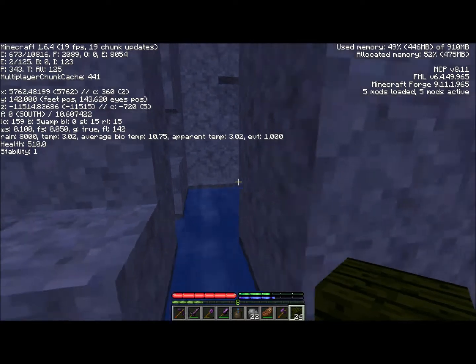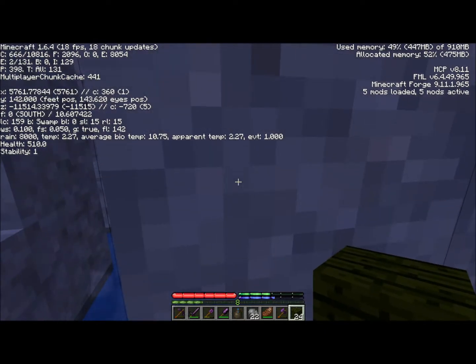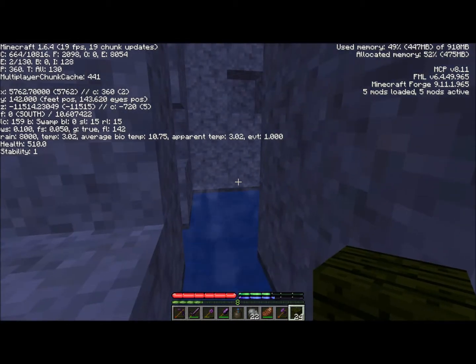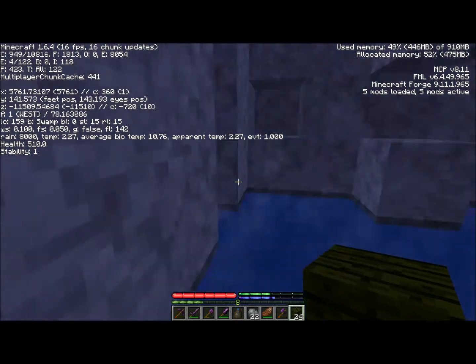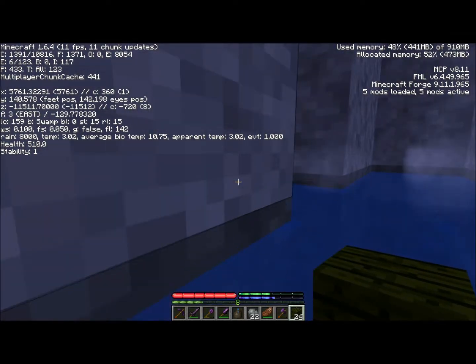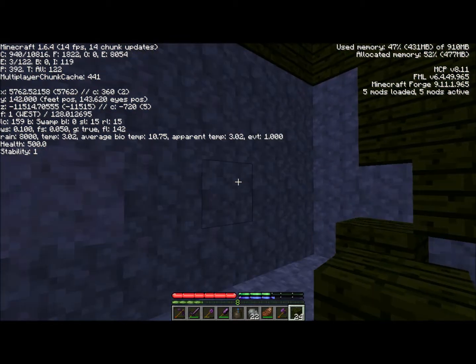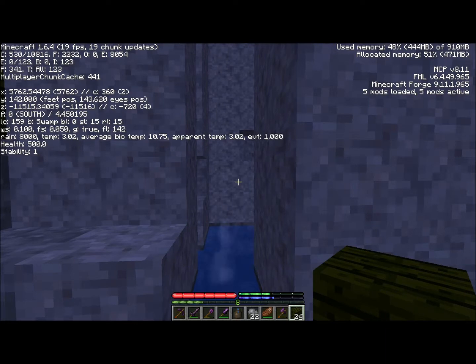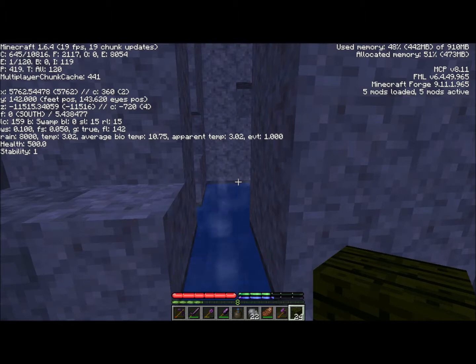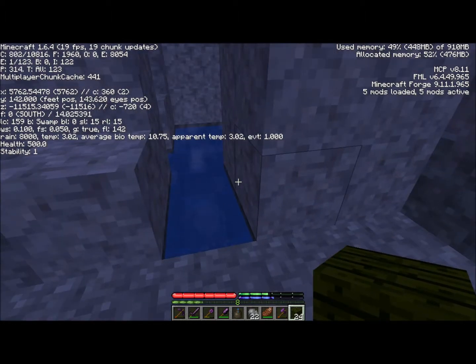Hmm. That's interesting. If I'm over here, it drops down again. But if I come over here, it's up to 302, which isn't a big increase in temperature. If we swim in the water... Huh. Well, I'll be darned. I would have thought that we would have seen an increase in temperature, and I thought we did as we were experimenting a little bit with it.